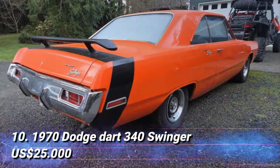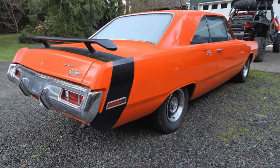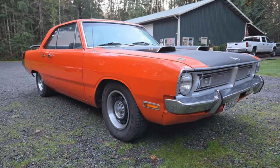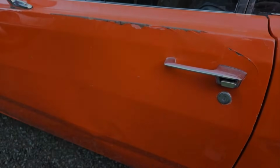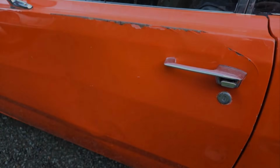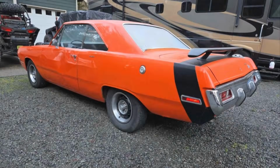This 1970 Dodge Dart 340 Swinger, offered at $25,000 and located in Arlington, Washington, is presented as a genuine factory performance A-body with highly desirable original specifications and strong street presence. This is confirmed as a true factory 340 car equipped with a 4-speed manual transmission, making it one of the more sought-after Dart Swinger combinations among Mopar enthusiasts.